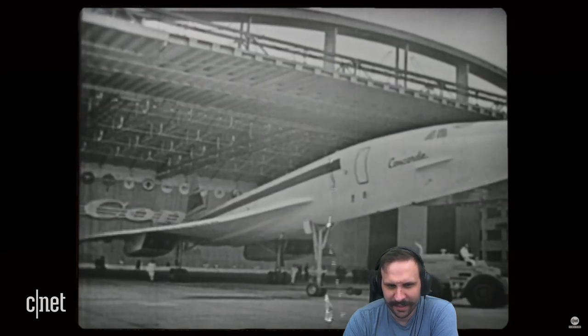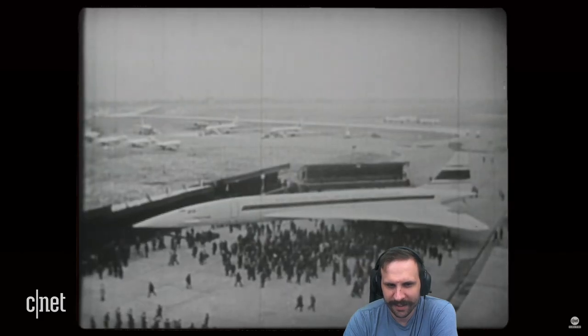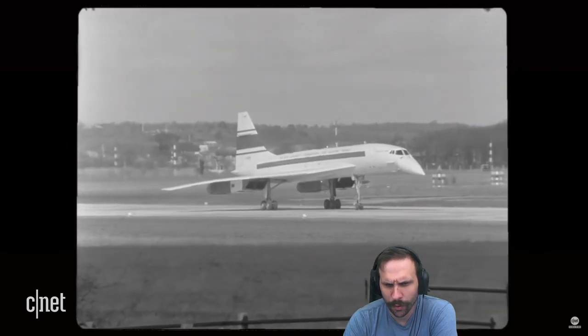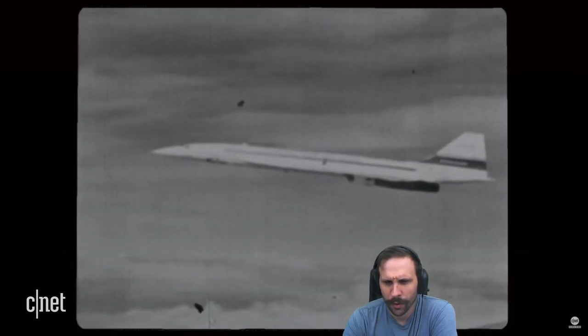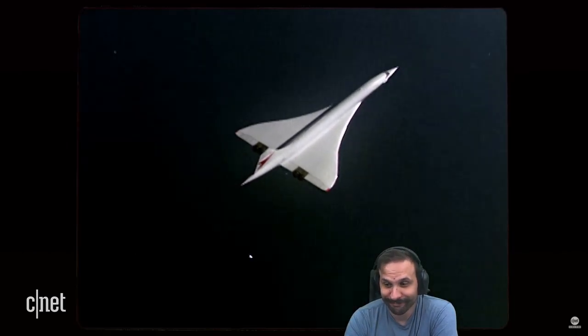The Concorde, first commercial supersonic transport, has its public debut at Toulouse in southern France. A joint effort between British Airways and Air France, the Concorde flew up to 100 passengers and had a cruising speed of Mach 2, twice the speed of sound.